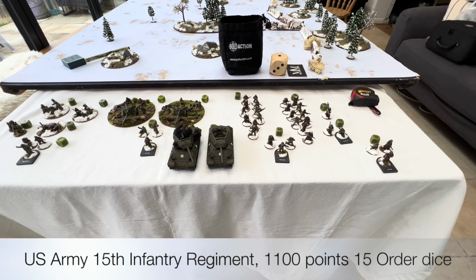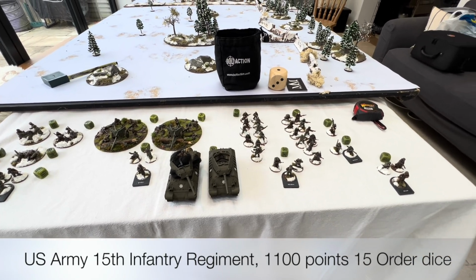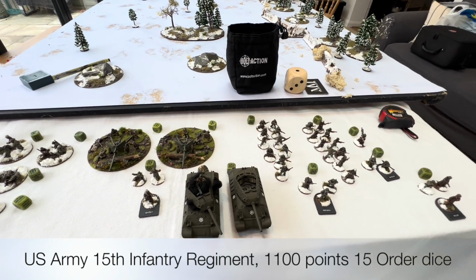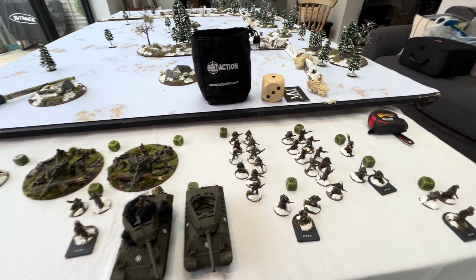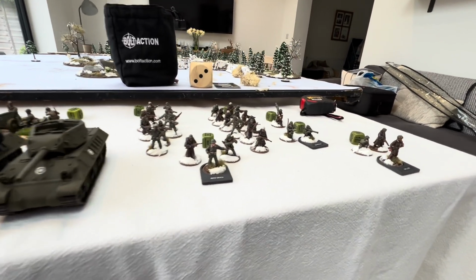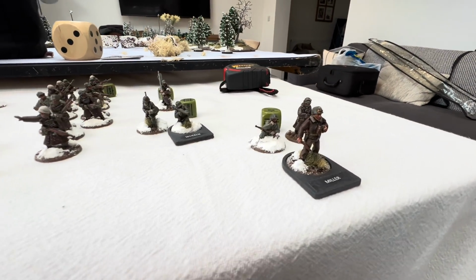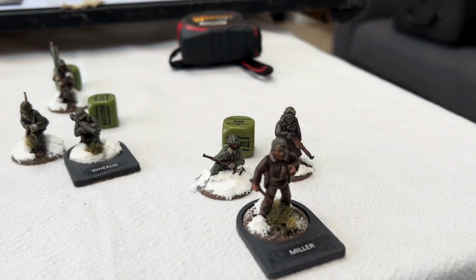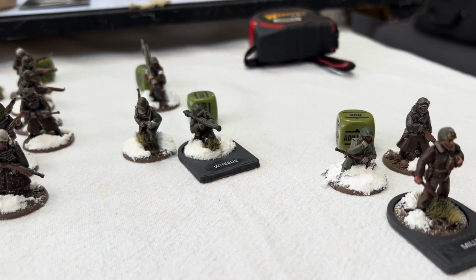Okay, this is my US Army and it's 15 order dice, 1100 points, and I've got Audie Murphy there with a gold dice who will have his own dice in the battle. So everything is regular. Miller is company commander. He's got 2 assistants with him. They've all got rifles. He'll be leading the army today.